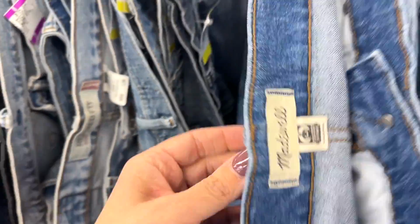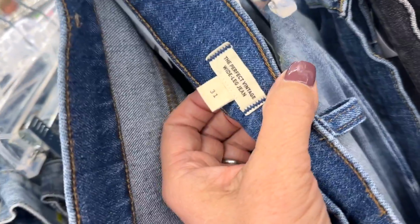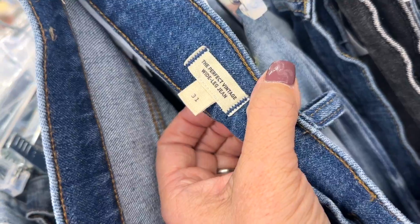I like to check out the men's denim sometimes because you find things like this, these Madewells in a size 31. Perfect vintage wide leg denim. This is like one of my favorite styles to get from them. I just said that I have excess in this size, but I want these for me. I'm excited about those.